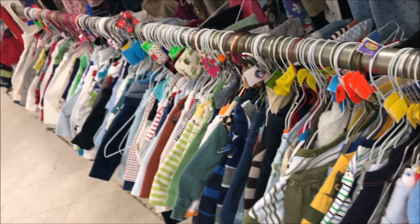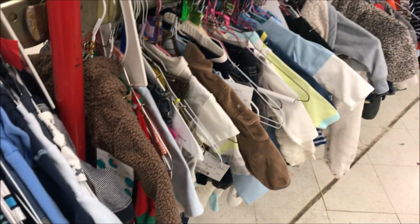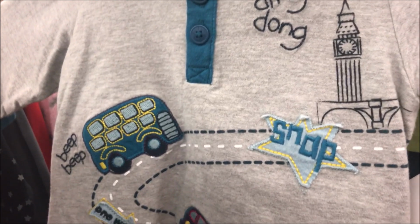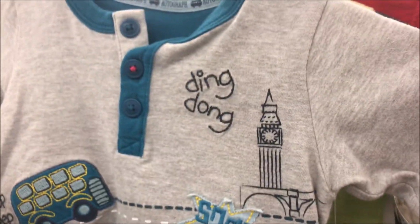I want you to see just the racks that I go through. Yes, there's a lot to look through. Here are some of the things I'm looking at. This is a Marks and Spencer. It has lots of detail to it. It's really cute.